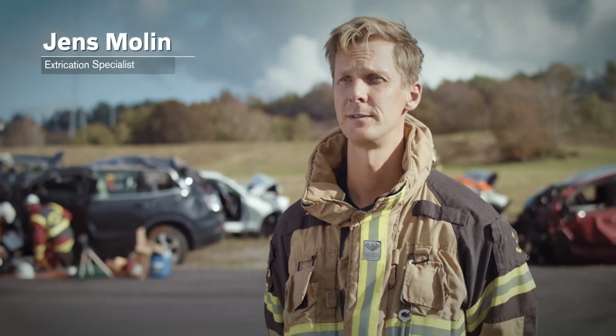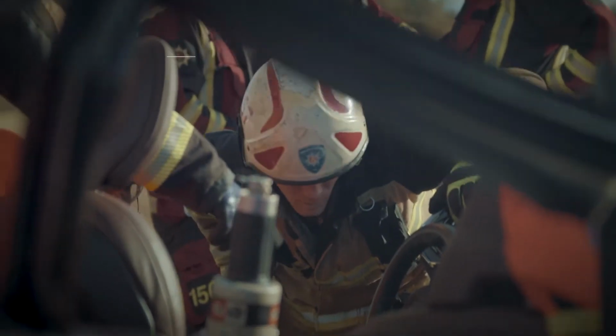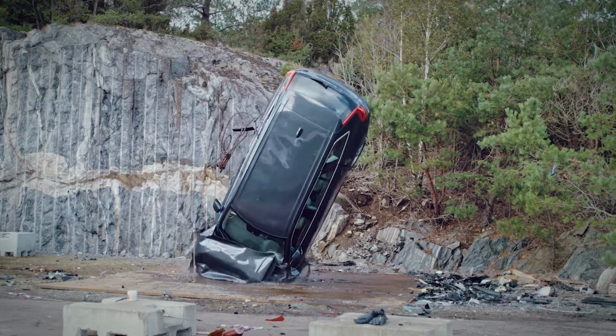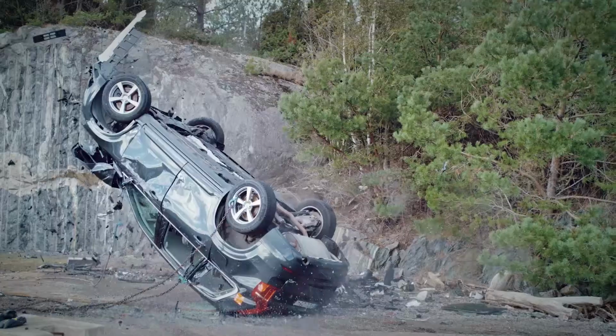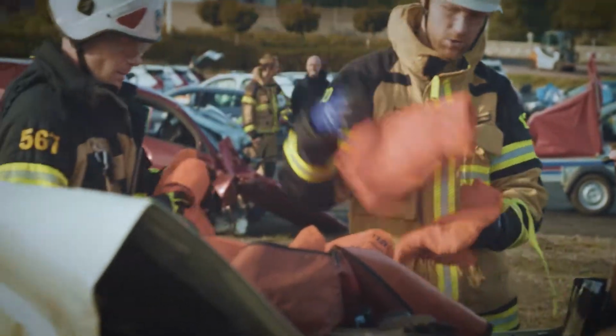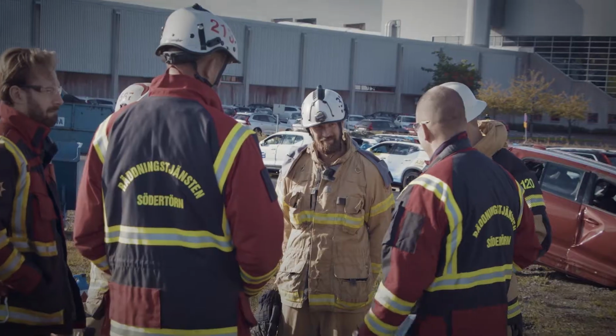We are several different rescue services that cooperate to find best practice in tools and methods and tactics regarding extrication in car accidents. Today we are testing our methods and really going about it in such a scientific way as we can. We try to measure everything, what pressure we use, how much force we have to use, how much time different methods take, all of those things.